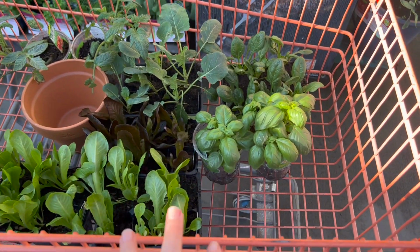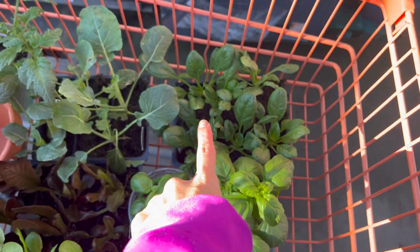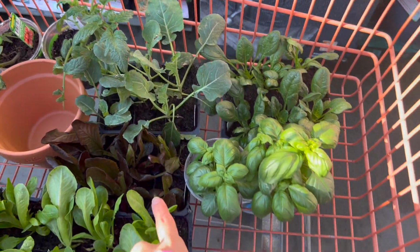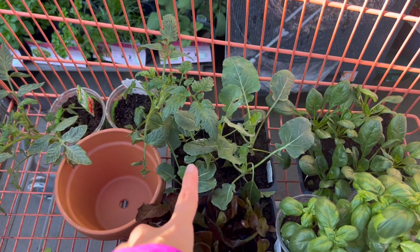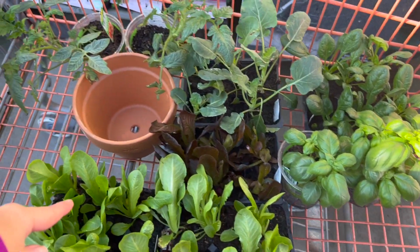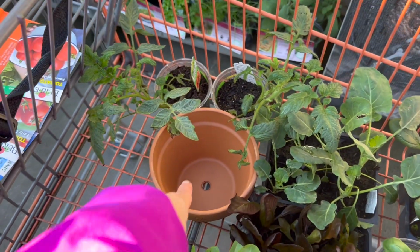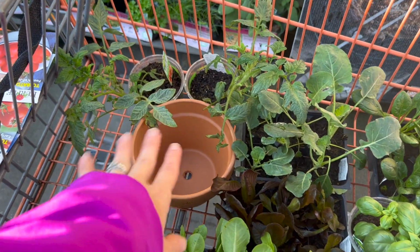Okay, so this is what I'm getting. I feel like I could totally buy more, but I'm getting 2 basils, some spinach, some broccoli. Do I want to get more broccoli? Ooh, I might go back and grab one more broccoli. And then 3 romaine lettuces, and then 2 Better Bush tomatoes. And this pot is for a school project for one of my kids.